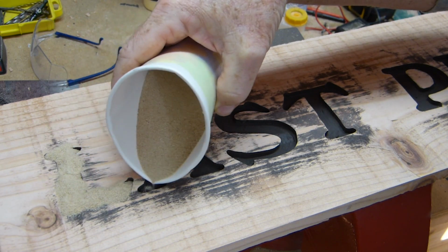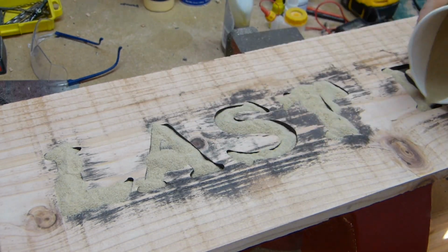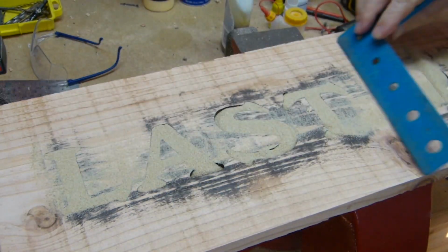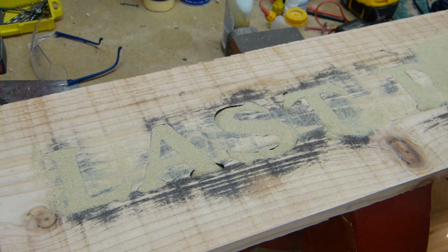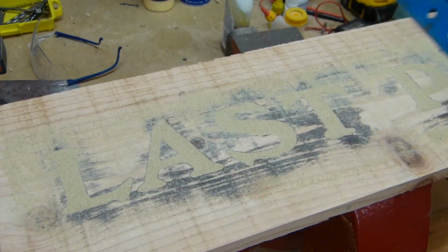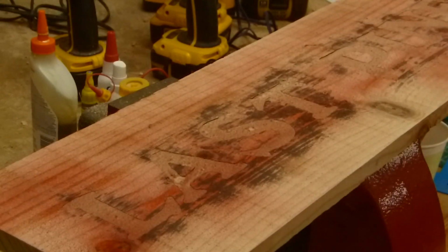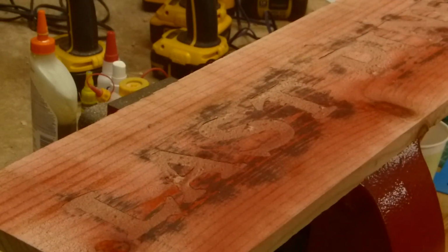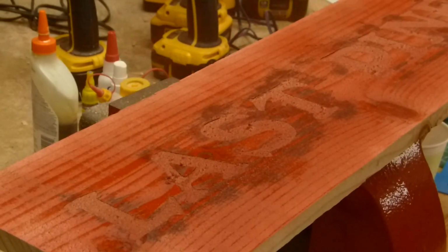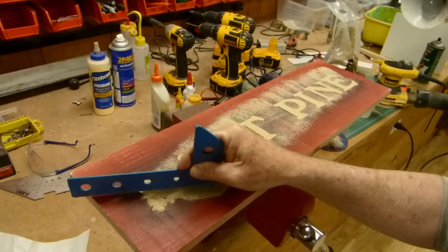and leveled it off as best I could with just a piece of plastic. And then once it was cleaned off, I added some red spray paint. And as you'll notice, I unexpectedly found that the spray paint blew some of the sand onto the surface. So I needed to do a second coat.